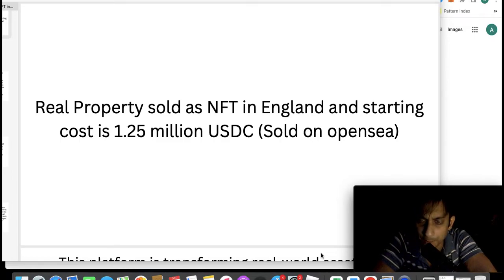Well, we all have been hearing about the real world use cases of NFTs. In fact, I heard there will come a time when people will be selling their physical valuable items in the form of NFTs. They will be selling their properties in the form of NFTs. Guess what? It is not just coming to reality, it has already come to reality. And it's not just any other place, it's within England itself, in partnership with a big giant real estate firm.